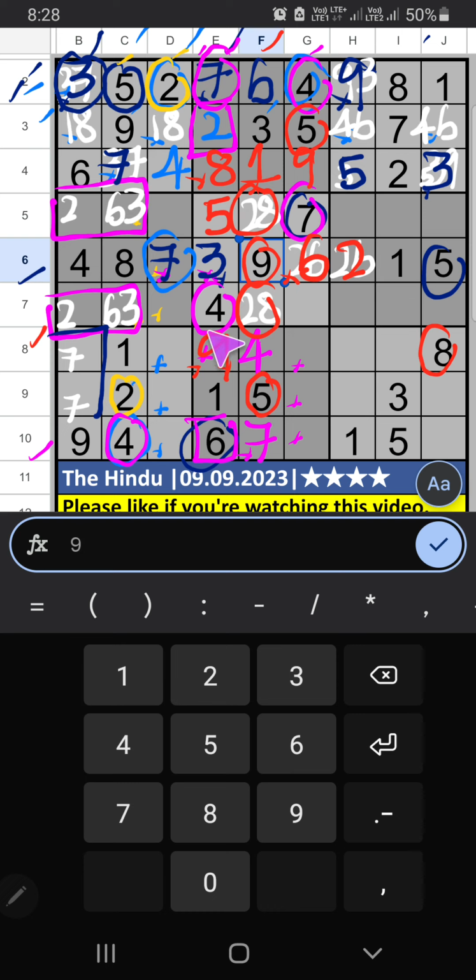Then fifth grid, only one number is remaining, 1. 1 is confirmed here. Eighth grid, column G, 3 numbers are remaining, 2, 3, 8. It will come in one of these cells. We confirm later. Ninth row, we have 2 and 3. So 2 and 3 can't come in this cell. It will come in one of these cells. We confirm later. Then only one number is remaining, 8. 8 is confirmed here.